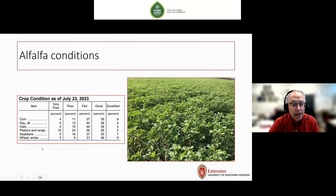Alfalfa. Again, heard a lot of reports. Second crop was much better than first. Third looks to be a little bit better than second. So maybe we're starting to turn the corner on the hay stocks in some areas. But again, it's so sporadic. We really don't know what each individual farmer is wrestling with in their own inventory for alfalfa or any of the forages other than corn silage right now. But again, a fair to good report for most of the state.